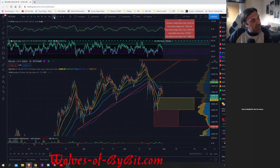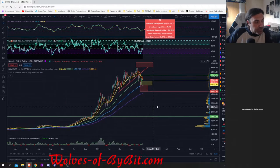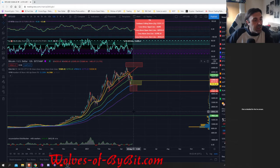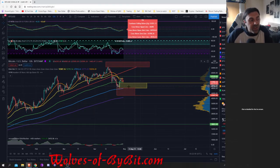Let's have a look at the higher time frames, and let's zoom out a little bit. Potentially, I would even say closing over here below the 44,000 already. I would really not be holding on to any kind of position. This stuff is too hot to hold at this area.